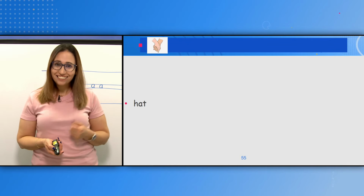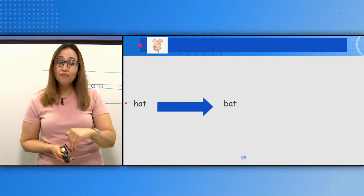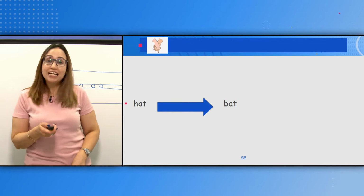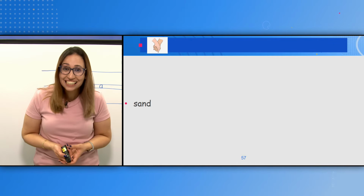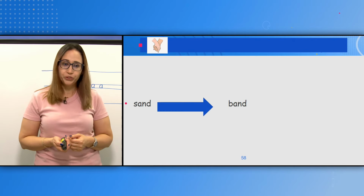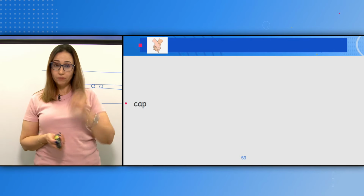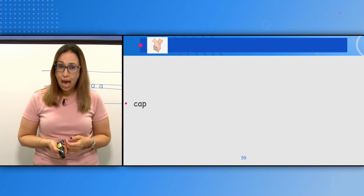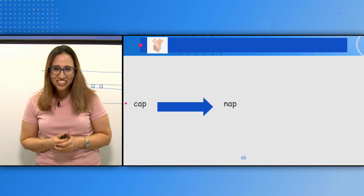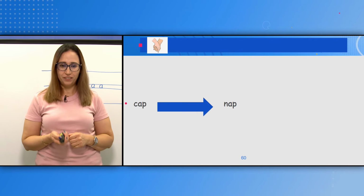The next one, hat. Let's think of a word that ends with at. We have hat and we have bat. Yes, hat and bat. Very good. The next one, sand. Okay, let's see what we change to make a new word. Band. So we have sand and band. Cap. What word can we make of cap? Yes, very good. Nap. Very good, students. Yes, so cap and nap are rhyming words.